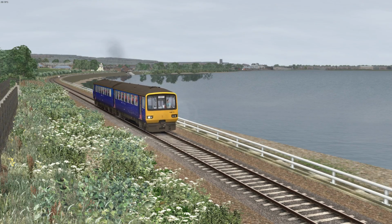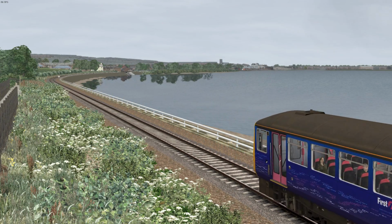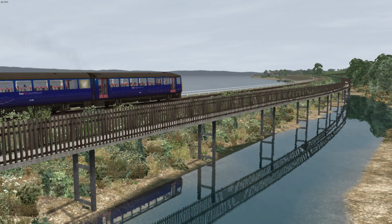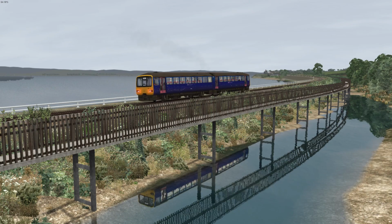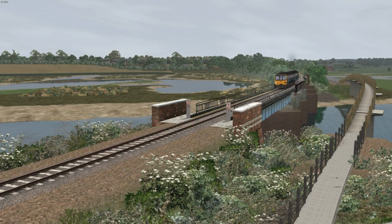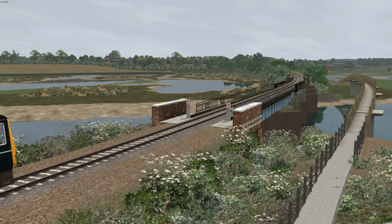By default, the 143 and HST are both supplied only in First Great Western liveries, FGW being the old name for the train operating company that runs the Greater Western franchise. They rebranded as Great Western Railway in 2015, and continued using 8 143s on the Riviera Line for another 5 years. The Great Western Pacers were all withdrawn in December 2020, with 5 of them being saved for preservation.